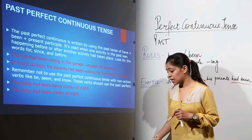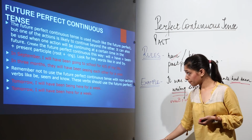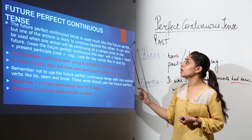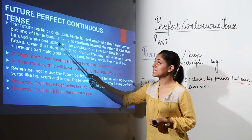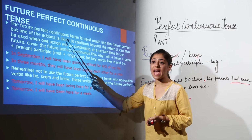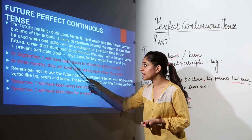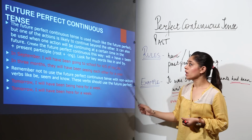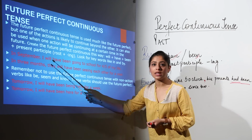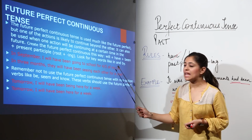Moving on to the last tense of our syllabus, the future perfect continuous tense. The future perfect continuous tense is used much like the future perfect tense, but one of the actions is likely to continue beyond the other. It can also be used when one action will be continuing at a certain time in the future. Create the future perfect continuous tense this way: will plus have plus been plus present participle, that is the root form of the verb with ing. And we need to look for keywords like in and by.